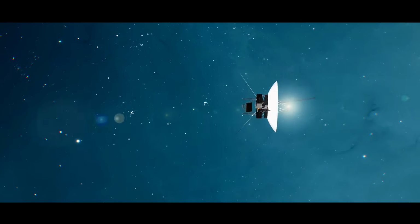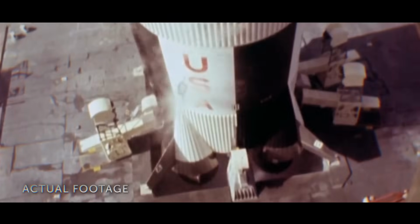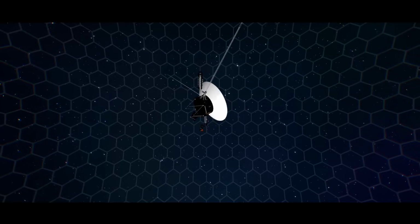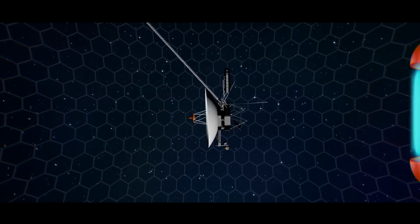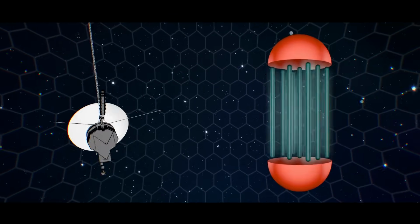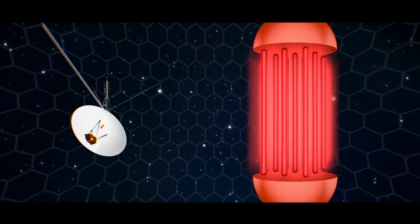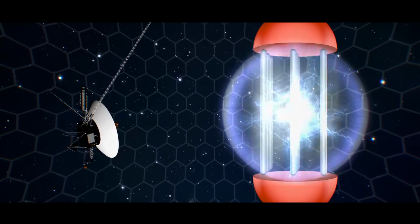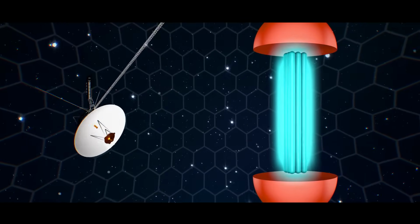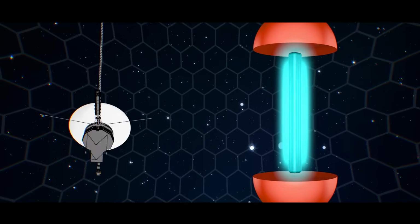And when it finally gets there, it's extremely weak. Another problem is that once the spacecraft is launched, it can't be upgraded. It's literally stuck with the technology it was outfitted with. Plus, such spaceships as Voyager 2 are powered by radioactive fuel. When special material radioactively decays, it releases heat that gets converted into electricity. Unfortunately, the more material decays away, the less power the spacecraft has for receiving and transmitting radio signals.